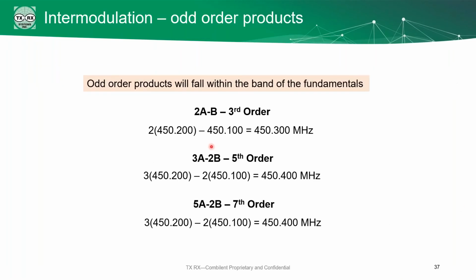Odd ordered products, on the other hand, you've got 2A minus B, 3A minus 2B. If you'll notice, these are right in the middle of your frequencies. So these have to be controlled.